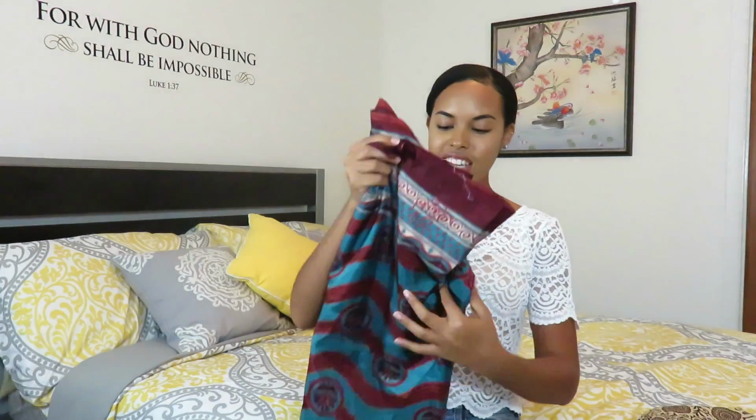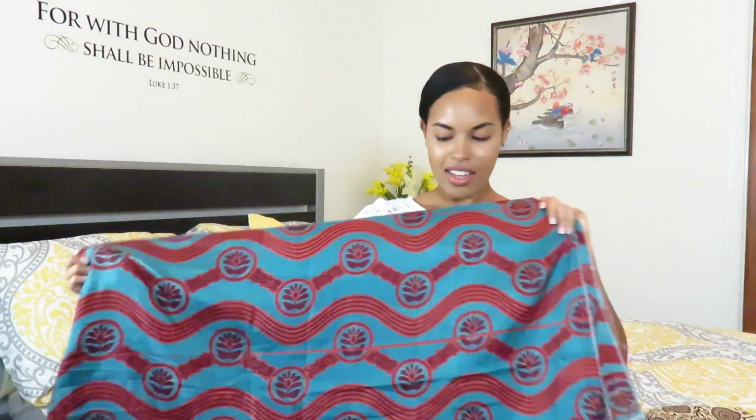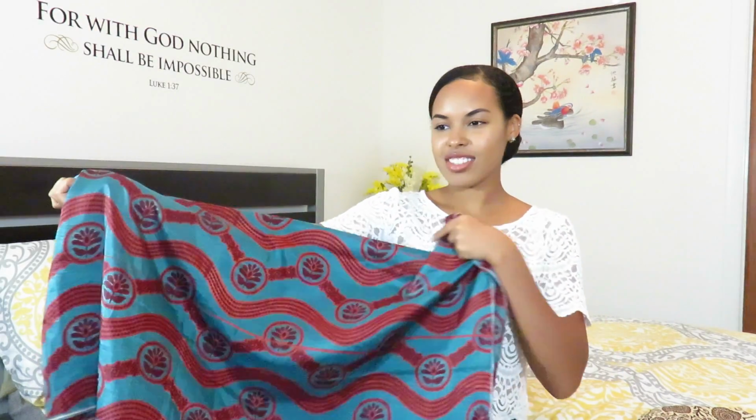And then last but not least from my headscarf collection is this one. This one is gorgeous. It's kind of like a teal blue. On camera it might come up a little bit lighter than what it is, but it's more of like a teal, so like a greenish blue. And then it has kind of the burgundy brown details in between.